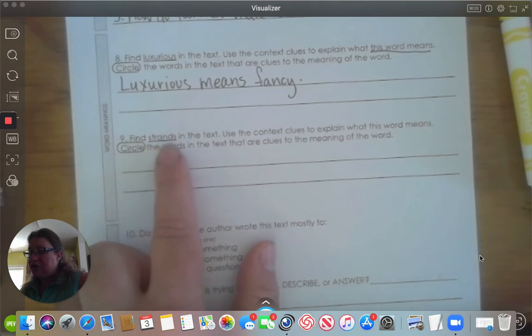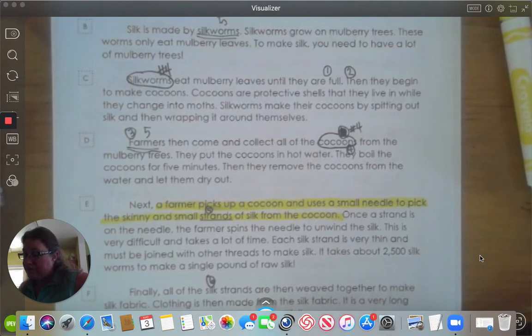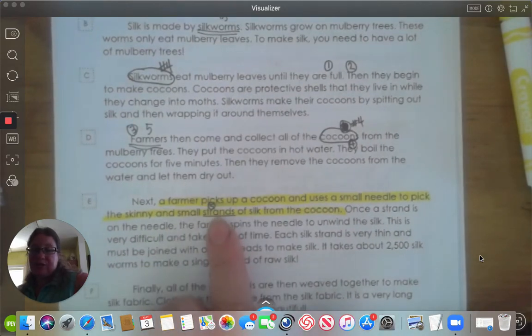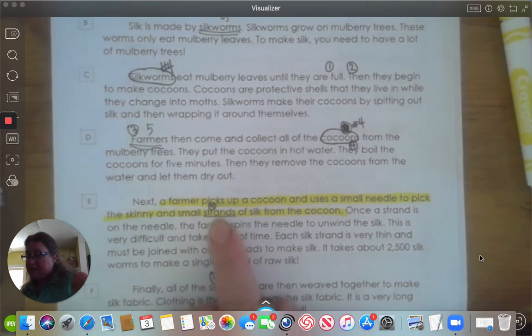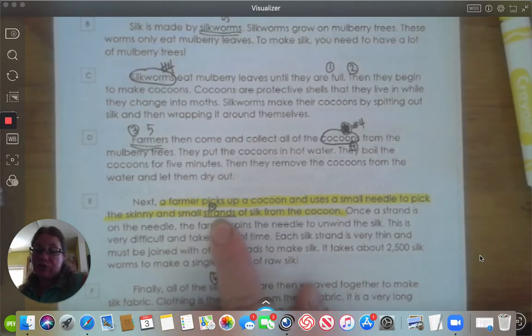Number 9, you're looking for the word strands. We're going to do the same thing, only with a different vocabulary word. And strands is already highlighted because we use that. So I'm not going to highlight it again, but we still need to find and circle the words that will explain what strands are. So I'll give you a moment to practice the skills we've been practicing all year. And you try to circle the words that tell me what strands means.